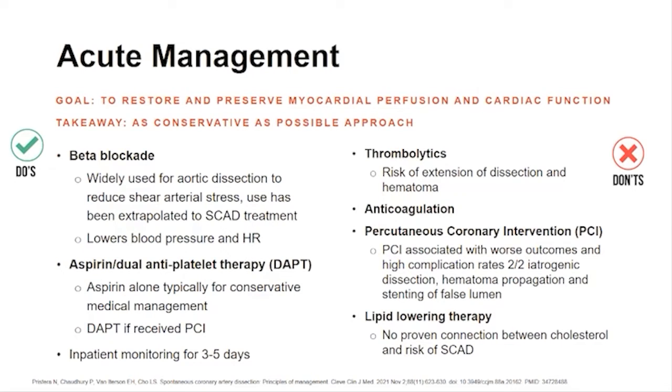So as Dr. Oleko mentioned, there is this flap that forms, there's a true lumen, which actually provides blood flow. A false lumen does not provide blood flow. When you stent the false lumen, imagine that you're narrowing the true lumen, which actually is providing blood flow. So we typically do not want that.